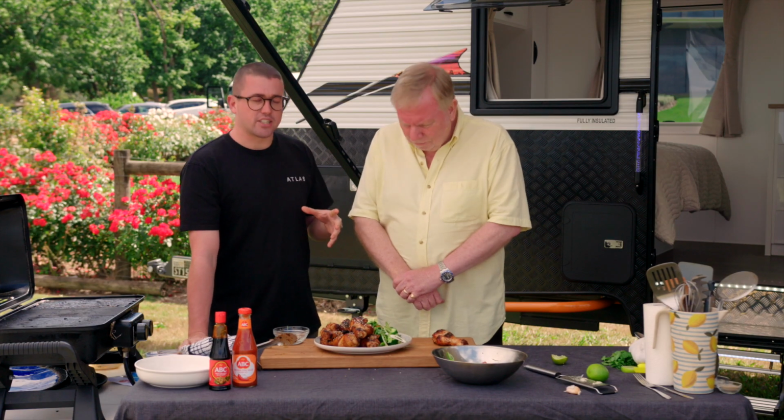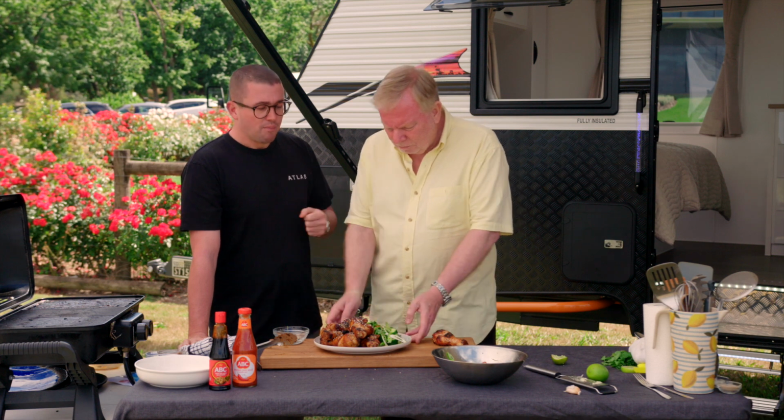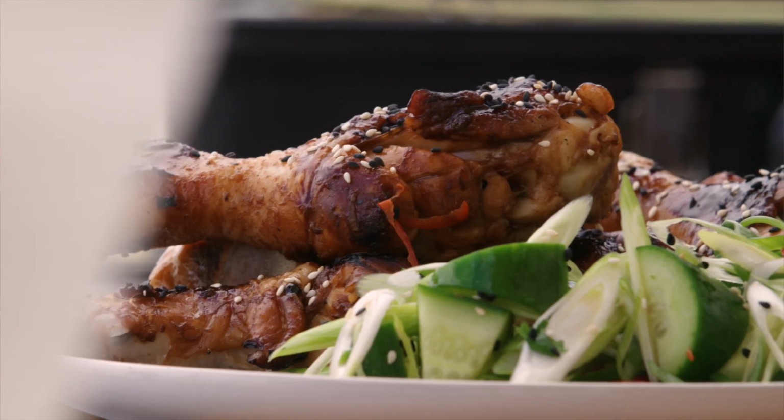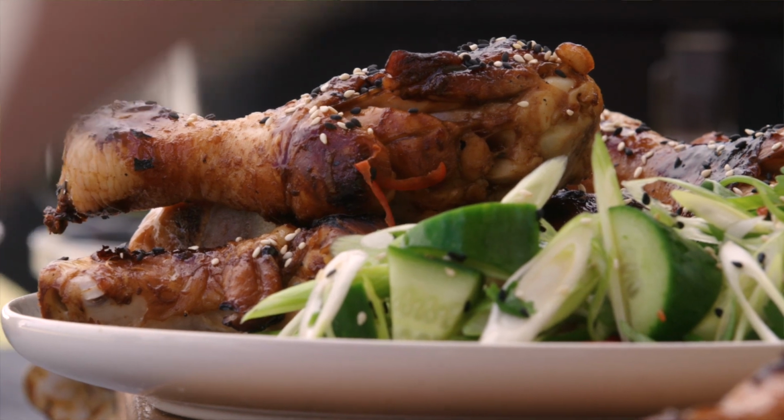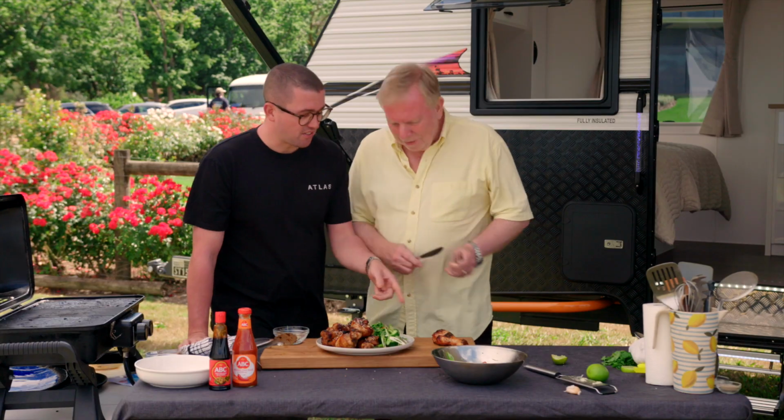I think this is a great dish, something that you can make for the family. It's super easy on the barbecue. You could air fry it as well, put it in the oven, whatever you prefer. This is the sort of dish that's really inexpensive to make as well, which I think is great, and people would absolutely love to try this. And try this one. I'm allowed to?